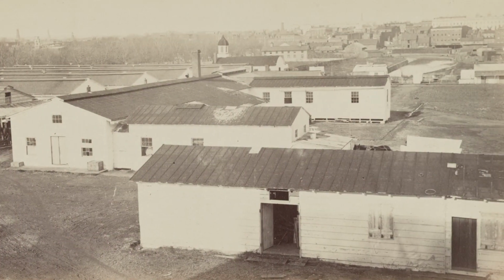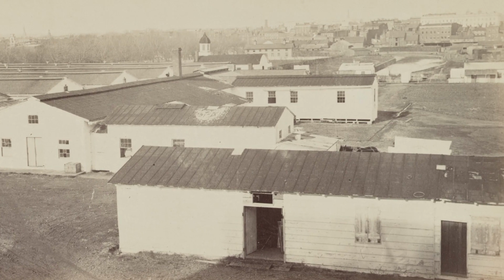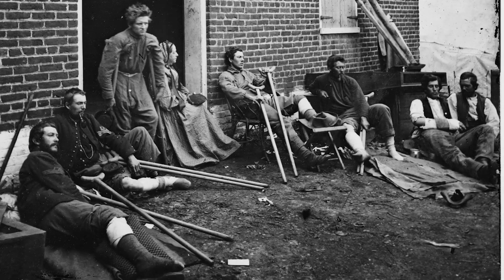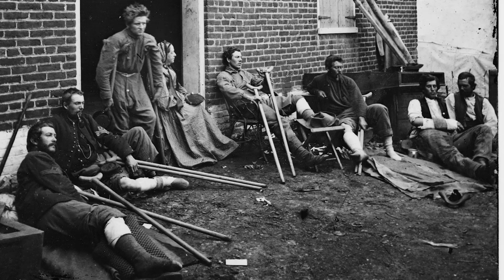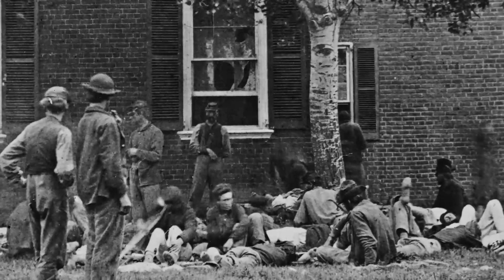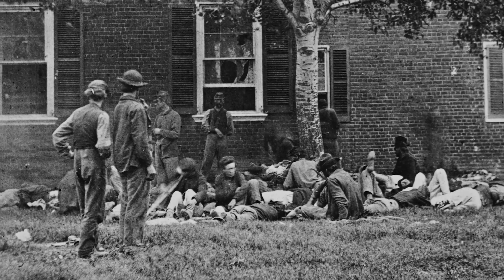The facility operated from 1862 until the summer of 1865. During its use, it saw mass casualty influxes from the battles of Fredericksburg, Chancellorsville, the Wilderness, Spotsylvania Courthouse, and the Battle of Cold Harbor, along with countless other smaller engagements, and also from disease outbreaks here in Washington from things like dysentery and typhoid fever. The hospital closed its doors for the final time in August 1865.